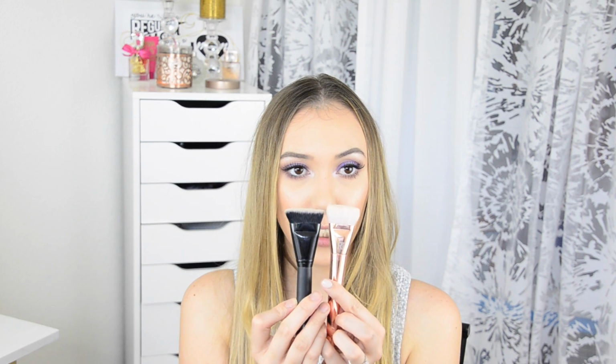It's a little bit shorter and wider, but it's a little bit thinner. And it's dual fiber, and it's just less dense, and it's so soft. Oh my gosh, it's just so nice.